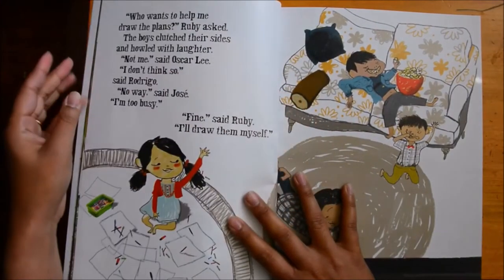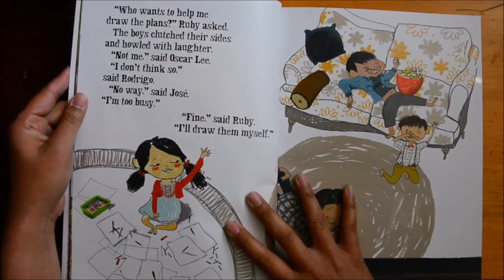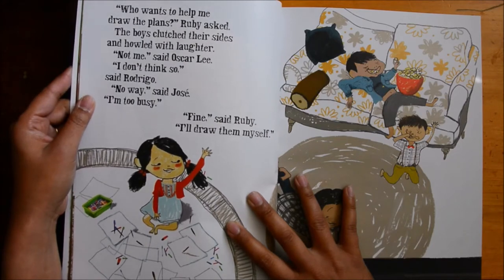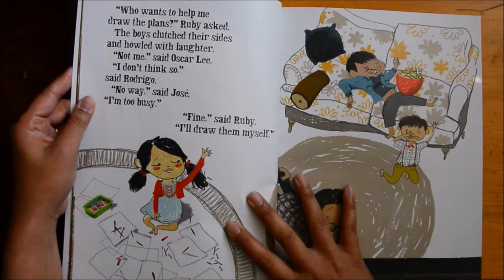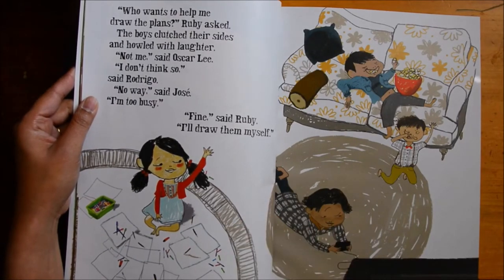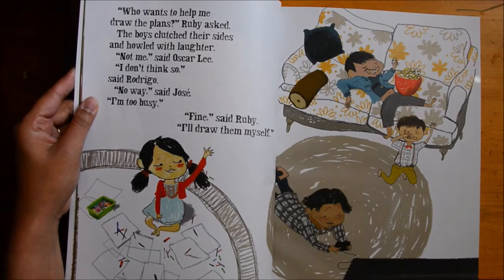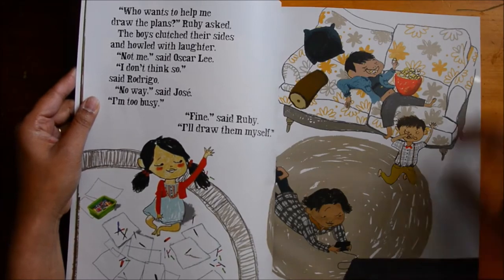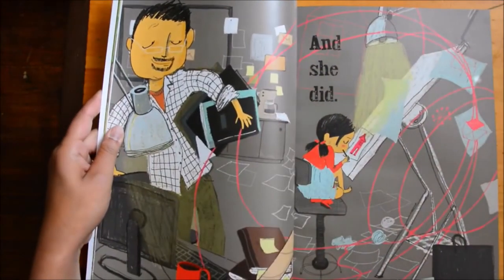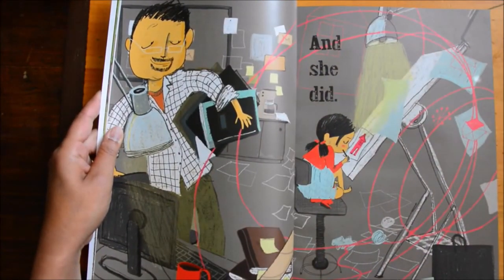"Who wants to help me draw plans?" Ruby asked. The boys clutched their sides and howled with laughter. "Not me," said Oscar Lee. "I don't think so," said Rodrigo. "No way," said Jose. "I'm too busy." "Fine," said Ruby. "I'll draw them myself." And she did.